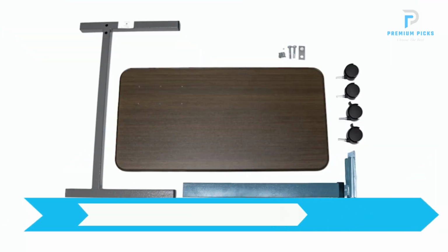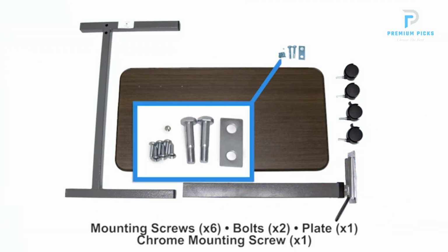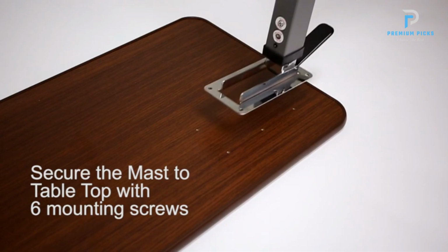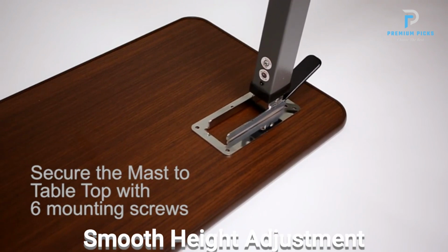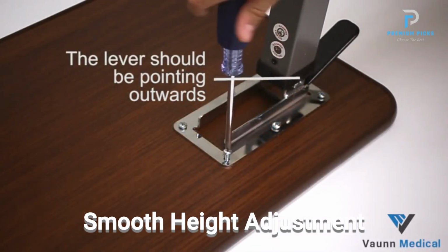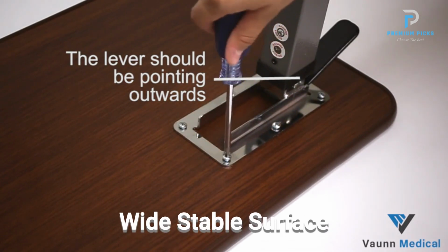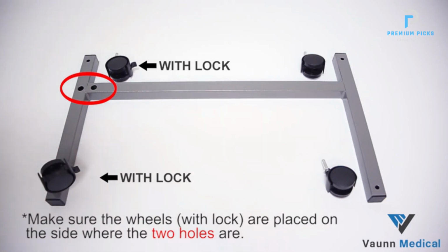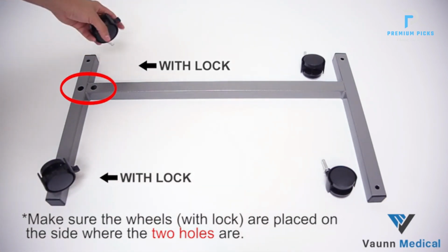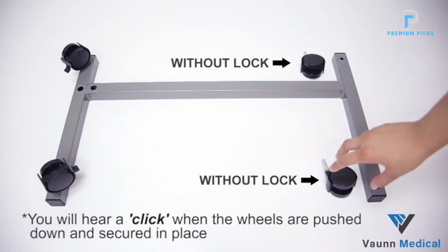The last one on our list is the Vaughan Medical Adjustable Overbed Bedside Table. The Vaughan Medical Adjustable Overbed Bedside Table is one of the most trusted overbed desks available today. Known for its smooth height adjustment, hospital-grade construction, and wide, stable surface, this model delivers excellent reliability and everyday usability. Designed with both medical and home environments in mind, it provides a comfortable and dependable workspace beside the bed.